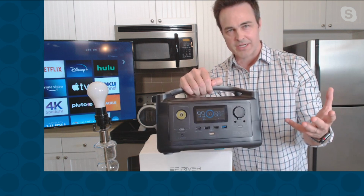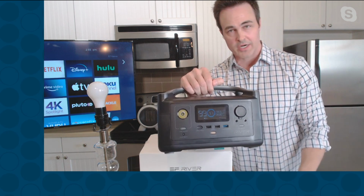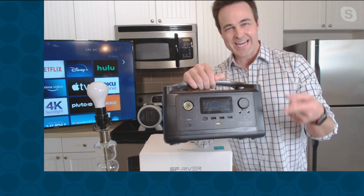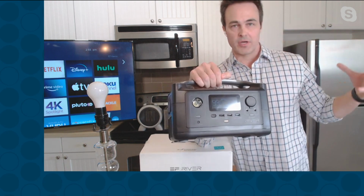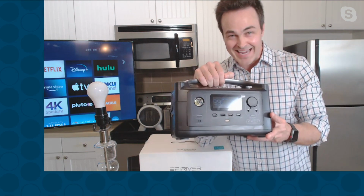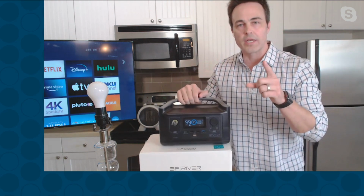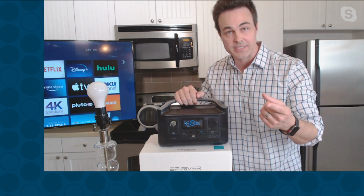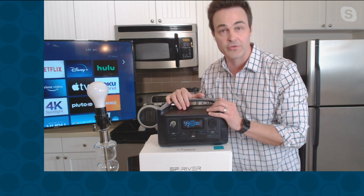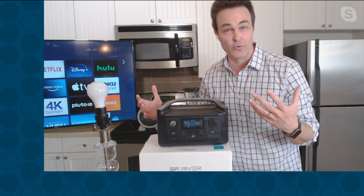And one thing that I forgot to mention, that Ecoflow is the only one in the market that does this, is you can recharge this in the wall all the way up to 80%. If you have everything plugged in and the battery dwindles down, you can recharge this up to 80% in as little as 1 hour, fully up to 100% in 90 minutes. The closest competitor that has this much power takes about 10 hours to fully recharge.